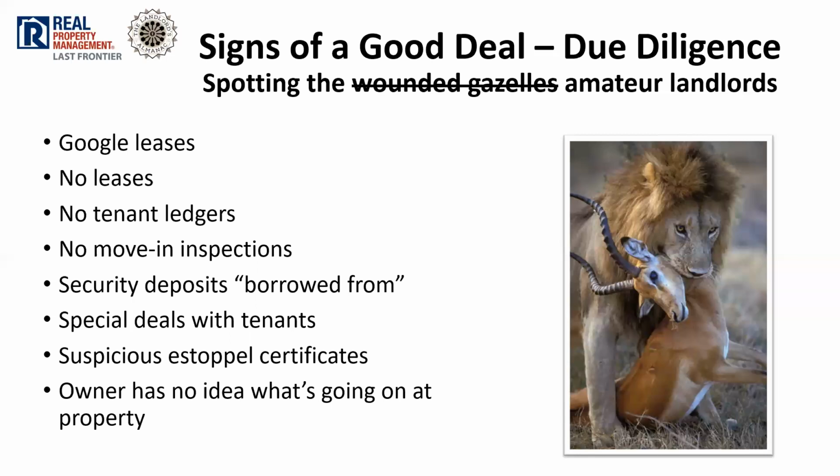And yes, there are agents in town who will forge estoppel certificates and have gotten caught doing it. So again, just look for signs that the owner doesn't know what's going on at the property. That should get you all frothy because that means you're going to beat them up. You're going to ask them for perfectly legitimate things that you know they don't have.